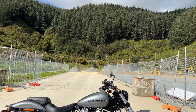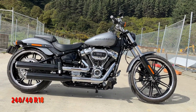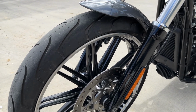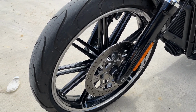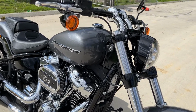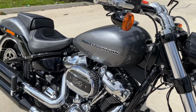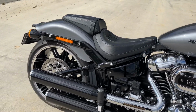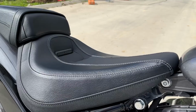Just looking at the tyres now. On the rear we've got a 240/40 R18. Big fat tyre it is as well. And a 21-inch on the front, a 130/60 B21. Rubber supplied by Michelin, Harley-Davidson branded. It's a big cast alloy wheel on the front, 21-inch. Something you'd see, well, maybe not cast alloy, but the size is something you'd see on an adventure or a dirt bike. But it fits on the Breakout, definitely.